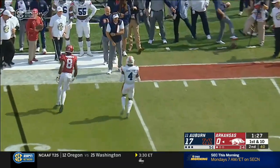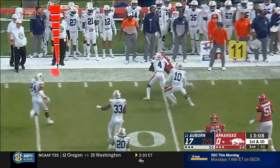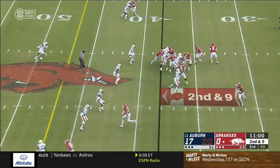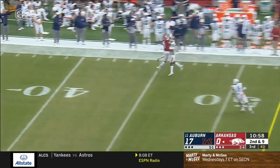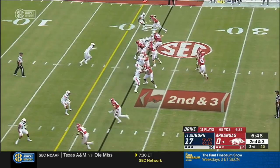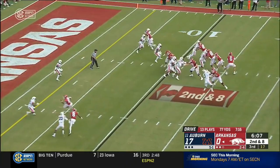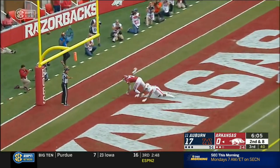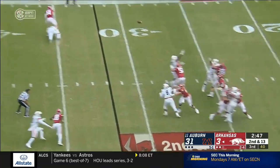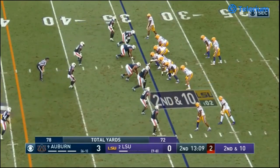Hicks waiting for something to develop. This time Hicks will throw up to the 30, turning and moving. Been able to do that, has had success. Hicks fakes the run, throws, but Knox was covered. Hicks, end zone, incomplete in front of Denson. Hicks, incomplete. Away from the bump and run that Auburn's so good at.